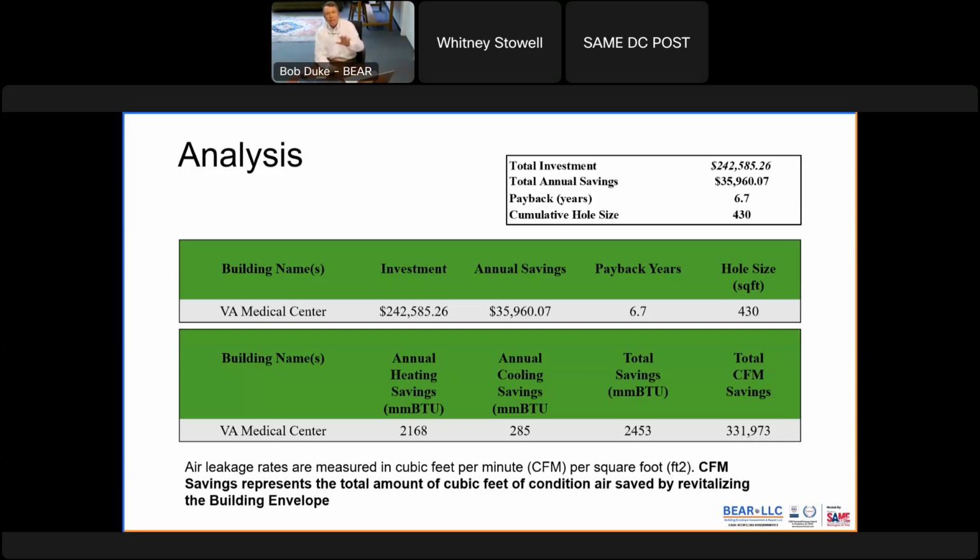In terms of actual heating and cooling, what are we saving and what type of efficiencies and impact do we have on our system? Well, we can see that our annual heating savings in MMBTUs is 2168 over the course of that year. Our cooling savings are 285. There's our total MMBTU savings, which add up to our total CFM savings. What's CFM? CFM is the total amount of cubic feet of conditioned air that's saved by revitalizing the building envelope. In other words, instead of constantly having to run your system to adjust for the air infiltration, exfiltration, by shoring up your envelope, you've now stopped almost 332,000 cubic feet of air exchange. Next slide, please, Whitney.